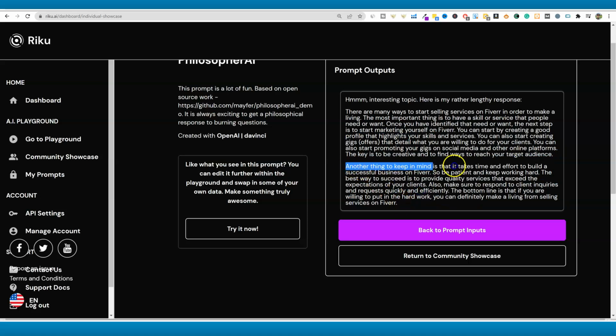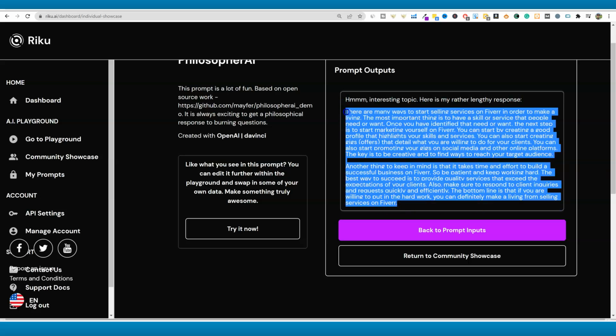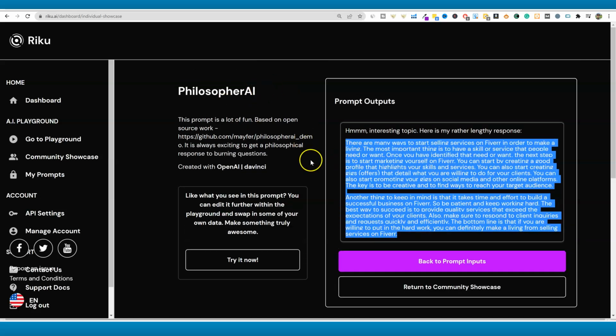So every single thing that it's saying right there is actually factual and true in nature. I did sell services on Fiverr, and I can tell you all of this is very important. Respond to the client's questions immediately, or you actually get dinged for that. And it doesn't happen overnight. You don't become rich on Fiverr. All this is true. And it's funny that we just put in one little prompt and it came up with this entire amount of content right here, which is just insane.